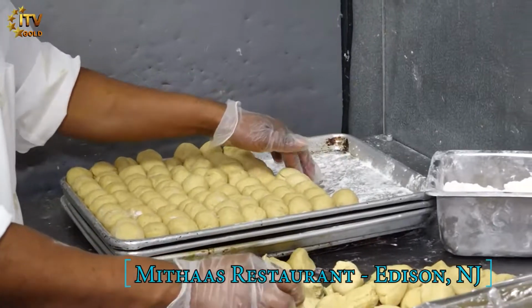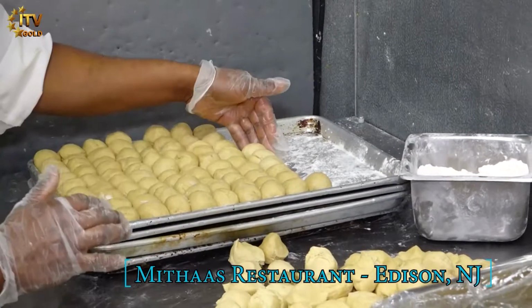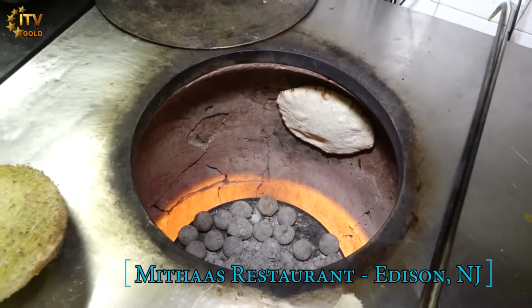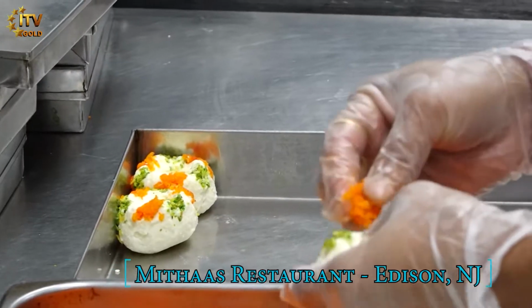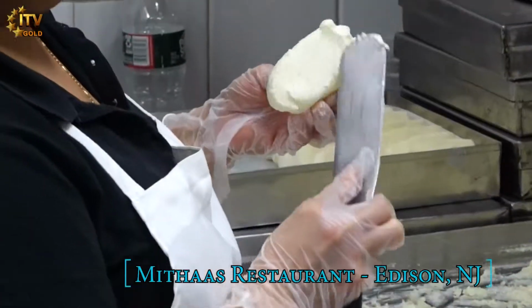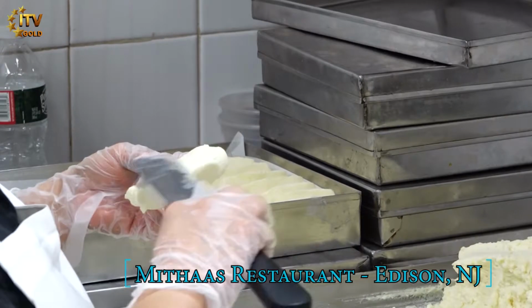Walking into the kitchen, this is how the kitchen is, no matter what time of the day or what time of the week, what time of the year you walk in, because a clean kitchen is a symbol of clean restaurant, clean food. Those are few things that I personally believe and follow. And then obviously it's a passion for the food. I'm a foodie myself.